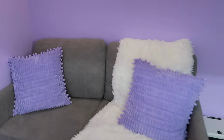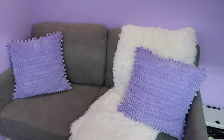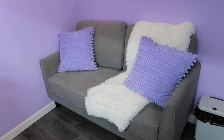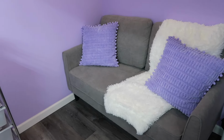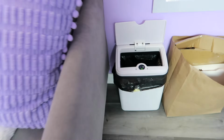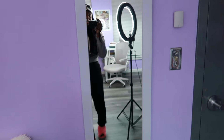This couch is so comfy, and whenever I have guests, people come and see me, they could sit here, and when I take my naps after work, I'll be so tired, so I'm always trying to sleep. But yeah, this is it. I got it from Wayfair. I'll include it down below. And then I got this trash can, fancy. And then I got this mirror from a 99-cent store.